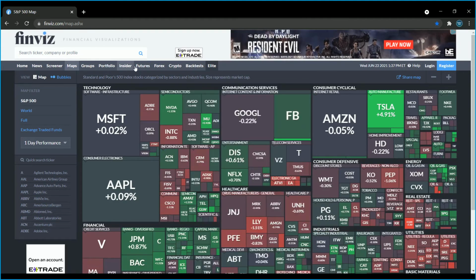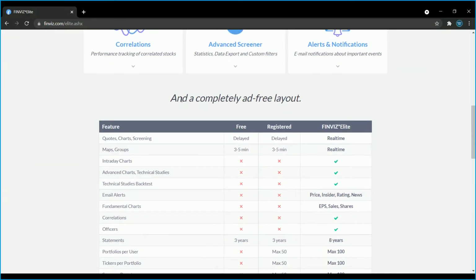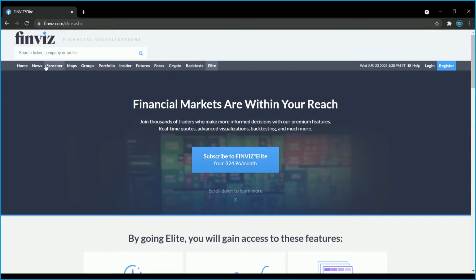However, if you do purchase their upgraded account, you do get a couple of perks. The big one probably being that it's an ad-free layout. As you'll see throughout this video, there are some pop-up ads every once in a while. They're a little annoying. If you upgrade to that FINVIZ Elite account, then you'll get rid of those. And then the other thing for the maps is that they'll be in real time. There won't be a 3 to 5 minute delay on what that stock is doing in the stock market right this second. There will be no delay. It'll be real-time information.